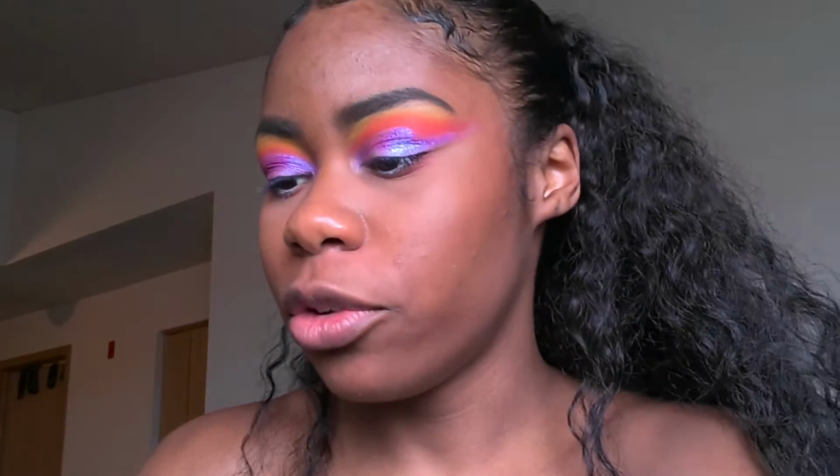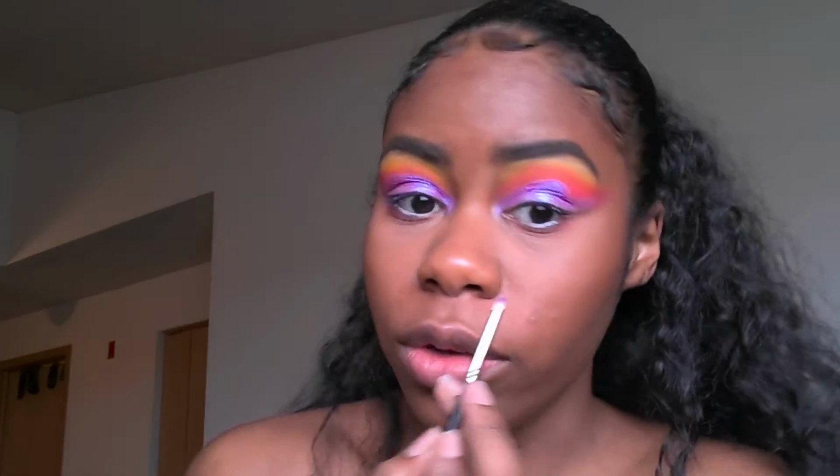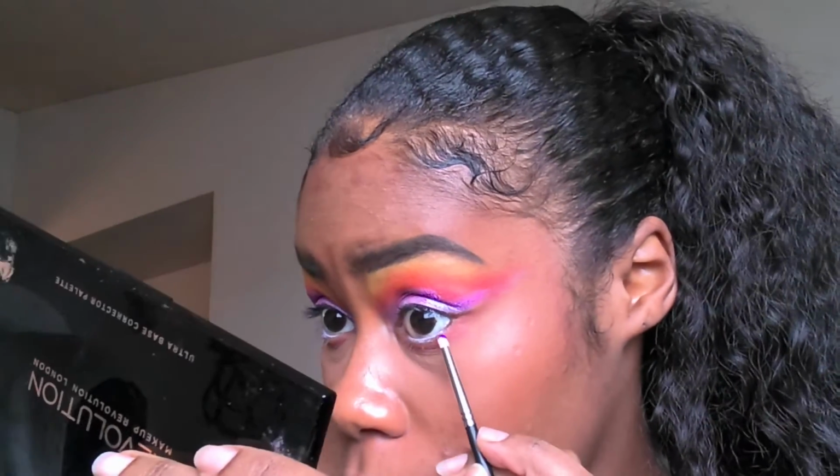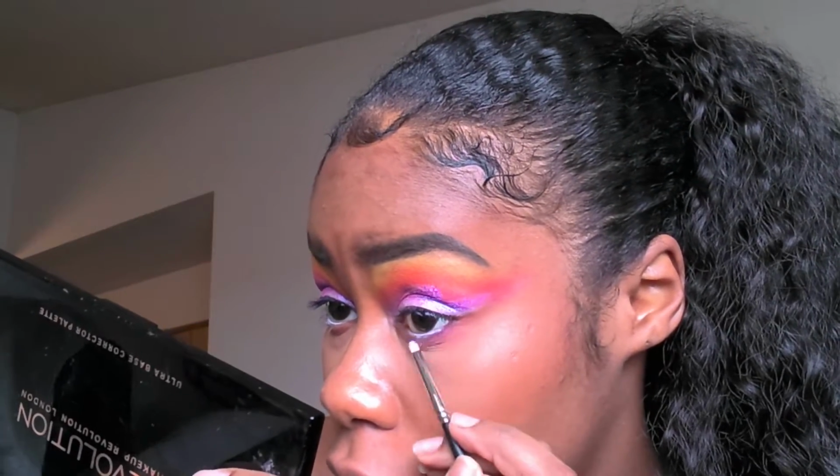So I went in pretty lightly with that red just to have a little transition because I want to go in with an M515 brush from Morphe with that purple just to kind of add a little bit of extra color to the lash line.